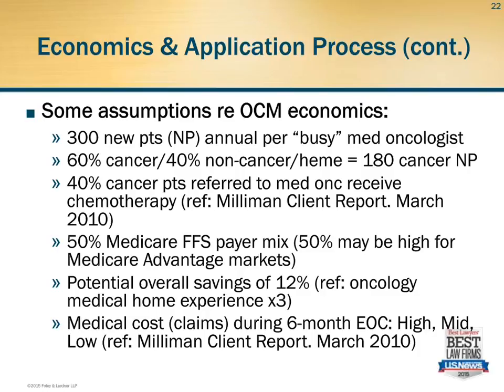Next assumption is to target the concept of a 12% overall savings by virtue of putting into place the types of care processes, care management that is envisioned in the program.